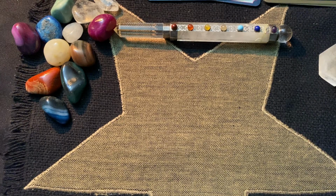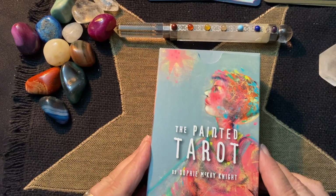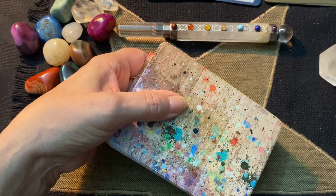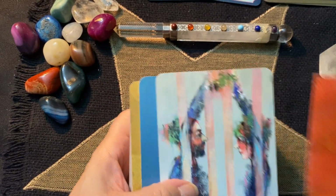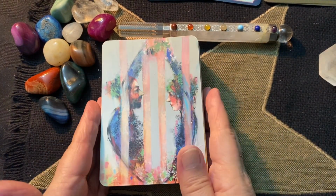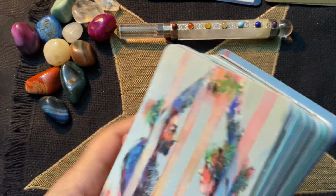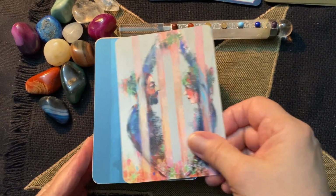I am going to use this one as my second favorite. This is the Painted Tarot. This is just such a beautiful deck. It's by Sophie McKay Knight. She sent me the deck. It was gifted to me, which I appreciated very, very much. It's a beautiful deck. Whoa, here's the backs. And it is a painted tarot deck, so lots of work went into it.